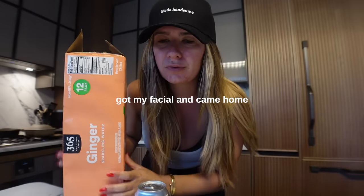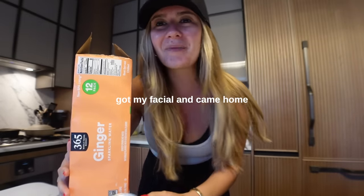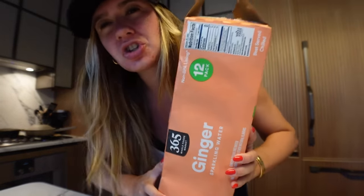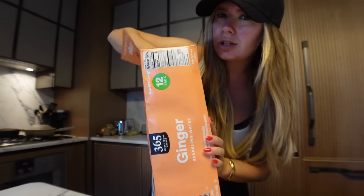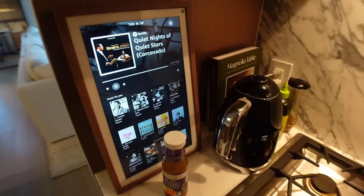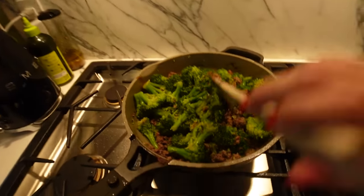Guys, I just got a little Whole Foods delivery. Ryan's here and we're cooking right now, but my walk was so good. An hour and 20 minute walk. I found these. They're sparkling water, but they're ginger sparkling water. Could go either way, but I'm thinking I'm gonna like them. Listening to some Frank Sinatra, some jazz.